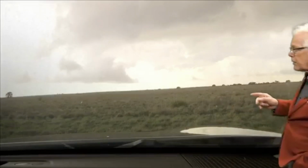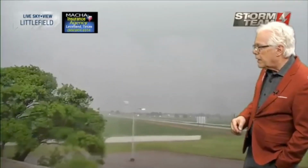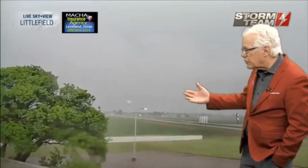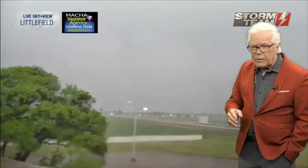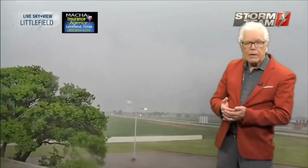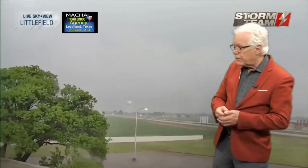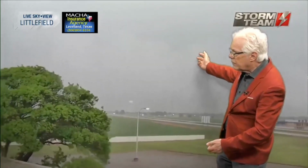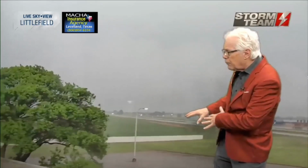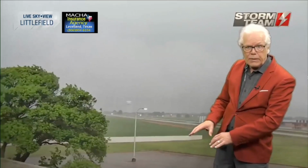Okay, so let's go back to the Littlefield Skycam. The wind in Littlefield for sure is now picking up as the storm continues to move slowly southeast. I don't think I have to tell you that the wind can be a big story, and if there's hail in this, and this is the heaviest precipitation still, right about here, it'll look like a tropical storm once it gets into the city of Littlefield.